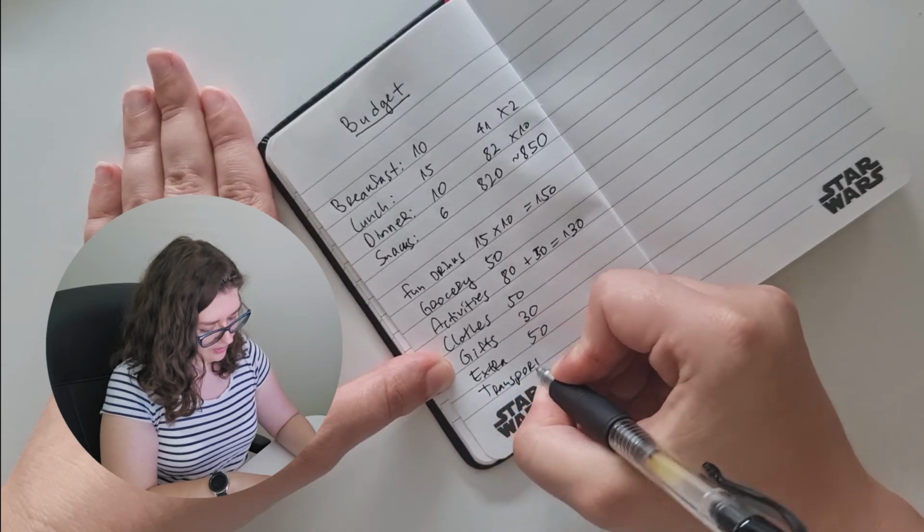Last thing we have here is the car. So transport, gas for the car. If you're using a ferry boat, we are using a ferry boat, so the tickets for that, and anything else that could possibly fall under this category. For that, honestly, I usually ask my husband because he's better at estimating that, and he told me to just put like 300, even though that's probably overestimating it, but it's better to overestimate this stuff than under. So for car, I'm gonna put 300.